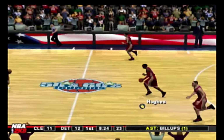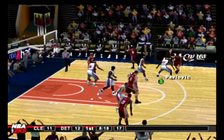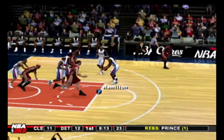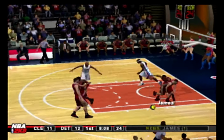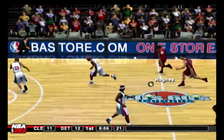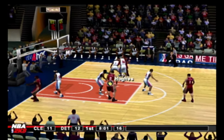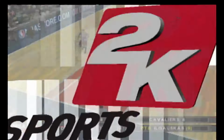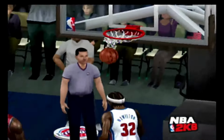Inbound pass to Hughes. Wings it to Pavlovich. Skip pass to Ilgauskas. Takes it in. Tries to lay it in, but it doesn't go. Hamilton, James, gets the defensive rebound. The Cavs with the ball. Just 1 point separating the teams. Skips it to Pavlovich. Dumps it inside. Raises up. Gets right iron and drops with the friendly bounce. Ilgauskas is a handful once he gets it on the inside.